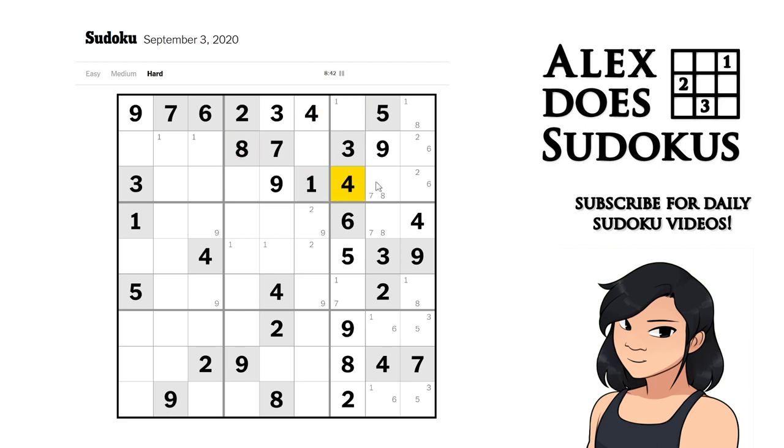So that 4 locks a 4 over here, which resolved the 7 and 8 pair, which resolved the 1 and 7 over here. It locks an 8 in that cell, resolving the 1 as well. And I think that's it over there. So now this cell has to be 5 or 6 in these two cells. So let's mark them in. And I think that's all I can do with that.